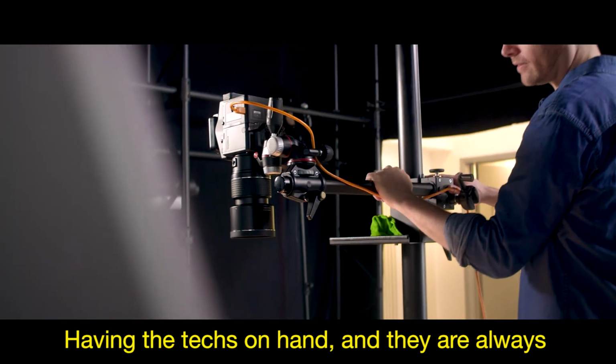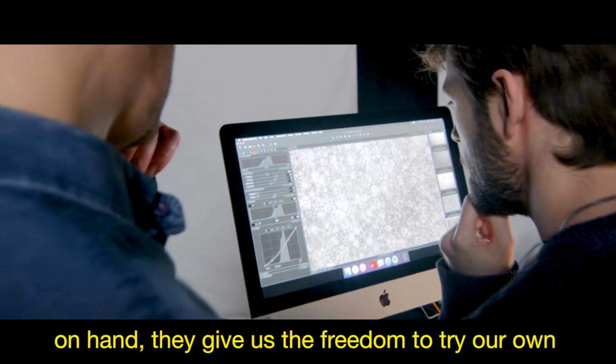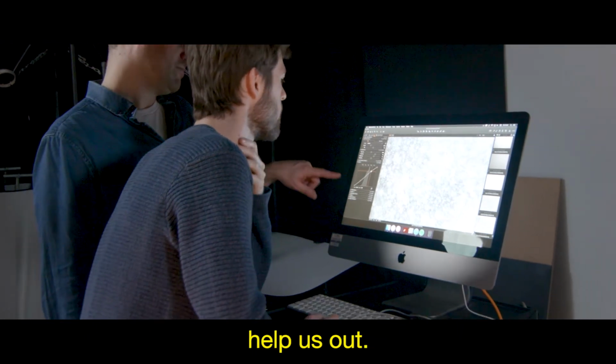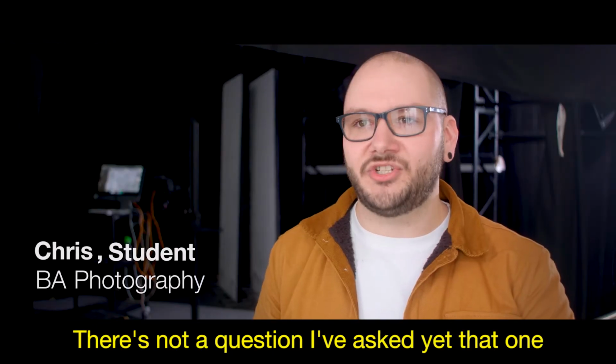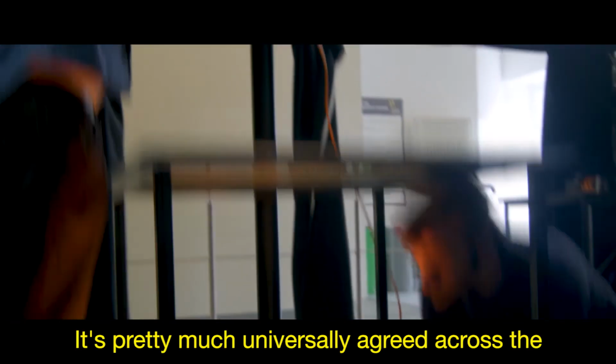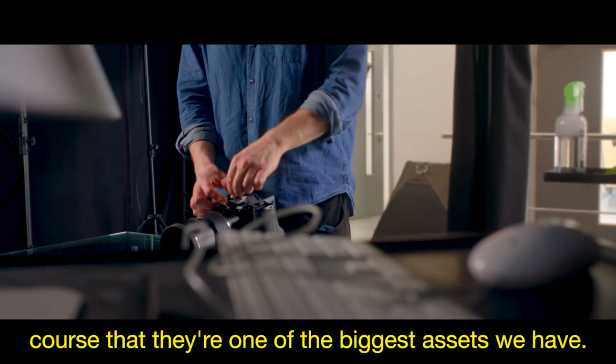Having the techs on hand, and they are always on hand, they give us the freedom to try our own setups. The moment we get stuck, they're here to help us out. There's not a question I've asked yet that one of them doesn't know the answer to. It's pretty much universally agreed across the course that they're one of the biggest assets we have.